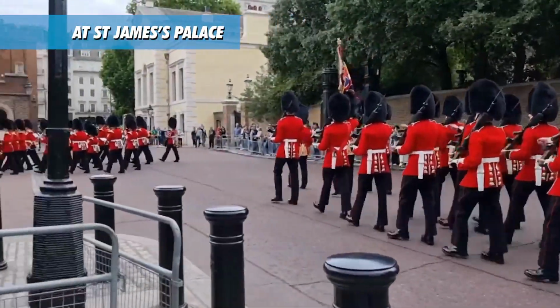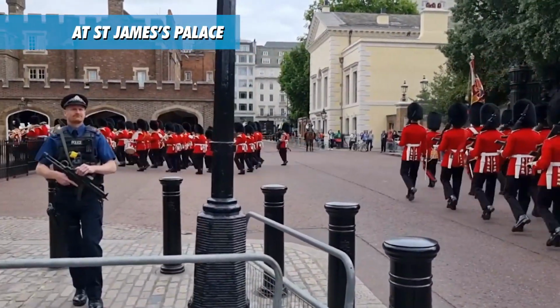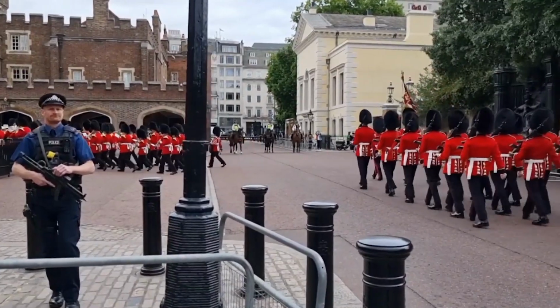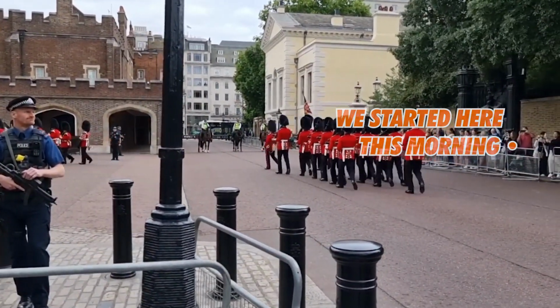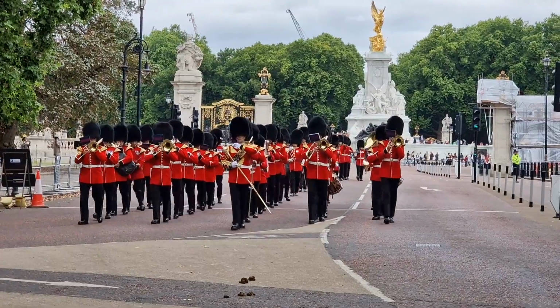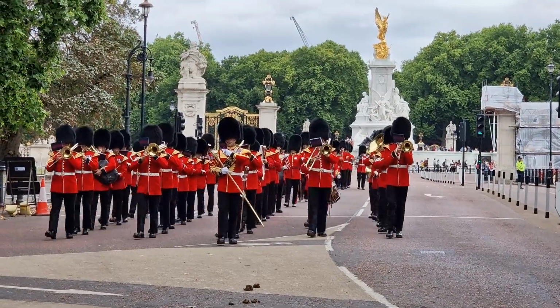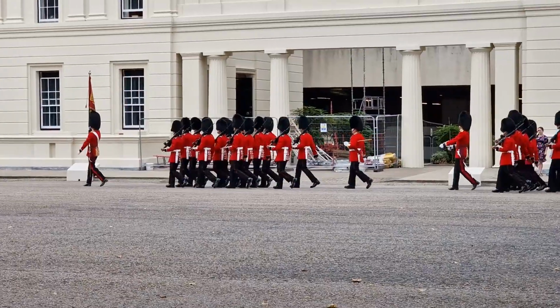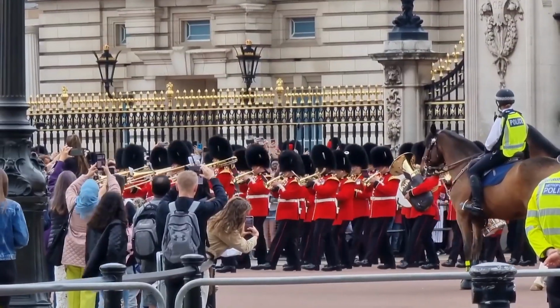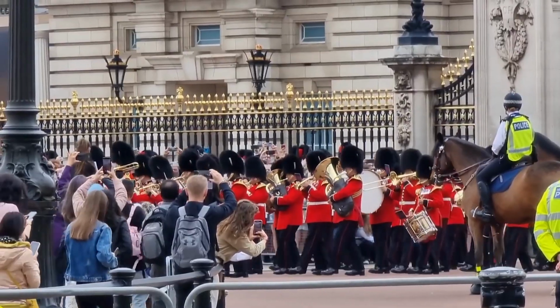Again, you can't be in two places at once, so if you prefer to watch the new guard take up their positions, head back to St James's Palace right here where you first started. And there you have it. That's how you get the best experience of the changing of the guard ceremony, without having to queue for hours or be squashed into a crowd uncomfortably to see absolutely nothing.